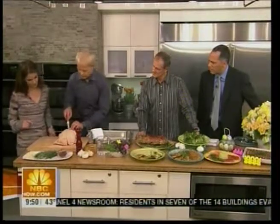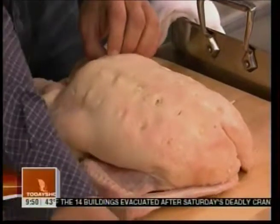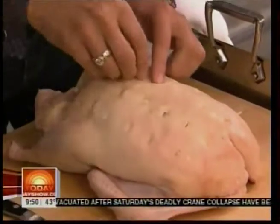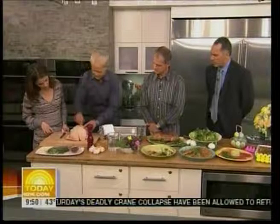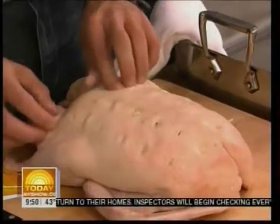What are we going to start off with right here? We're going to start off by putting a little bit of garlic in, just cutting the skin open there like that. Oh, so you sliver the garlic right in there. Sliver the garlic, and I don't know about you, but I love garlic. It gives everything so much flavor. Can't lose the garlic. Yeah, you just got to have a lot of garlic.